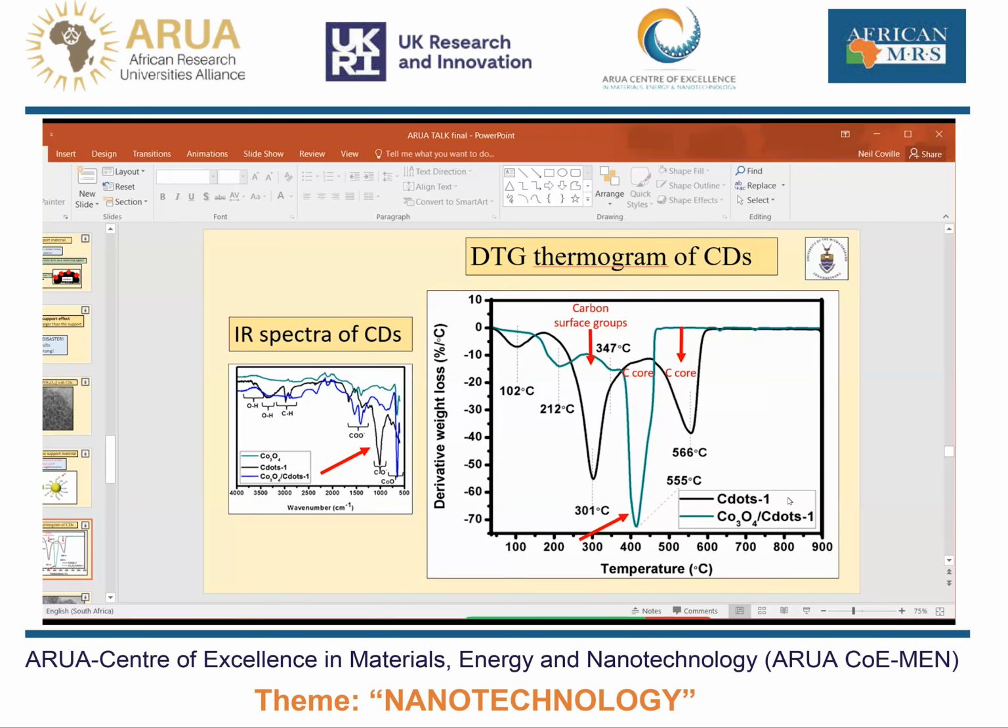We can see the effect of this reduction process by these two slides. So let's start with the DTG, which is thermal analysis. What we're doing is we take our carbon and our metal and we heat them together under oxygen as a function of temperature, and then we monitor the changes that are occurring, the mass loss. And if you look at the black line in the DTG, you'll see that there are two big peaks where the carbon surface groups are lost at about 300 and the carbon core is lost at 566.